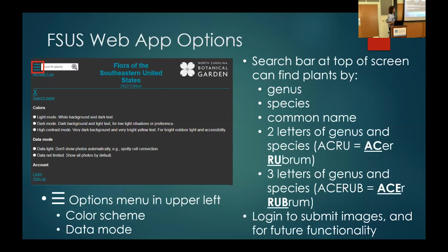Again, this is a really useful tool if you want to do a quick search and maybe look at some images of a species and see how it's keyed, a couple quick minutes in the field and figure out if that's what you're actually looking at. And then again, we'll talk about in a second, we're supplementing more of our images with contributions from botanists all across the region. And you can easily create a login name at the top and then use the upload function, which we'll show at the end of the presentation here.